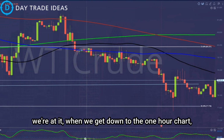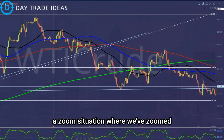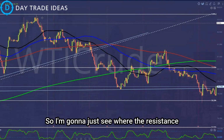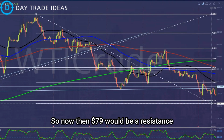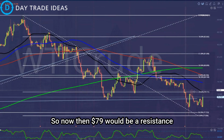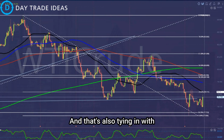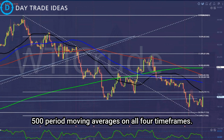When we get down to the 1-hour chart, I would like to put some more Fibonacci levels on, because obviously we've zoomed in on the most recent price action. So I'm going to just see where the resistance levels could be with my fibs on here. So now then, $79 would be a resistance level according to the fib on here in the very short term, on the retracement upwards. And that's also tying in with the 50-hour moving average. The black line for me is the 50. I use 50, 100, 200 and 500 period moving averages on all 4 time frames.